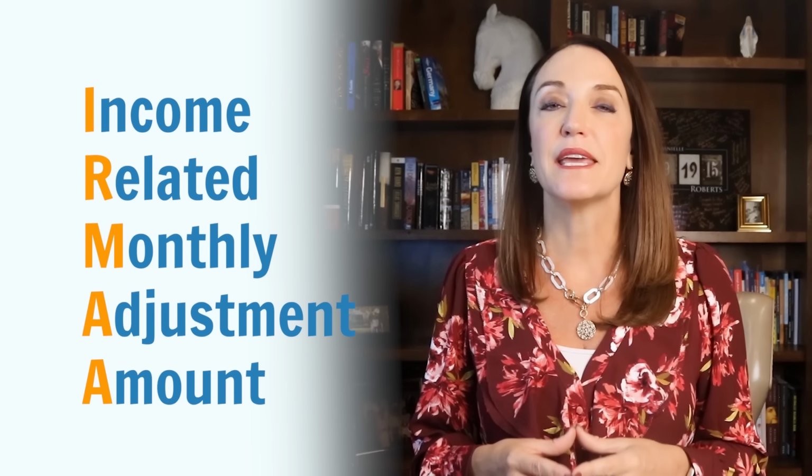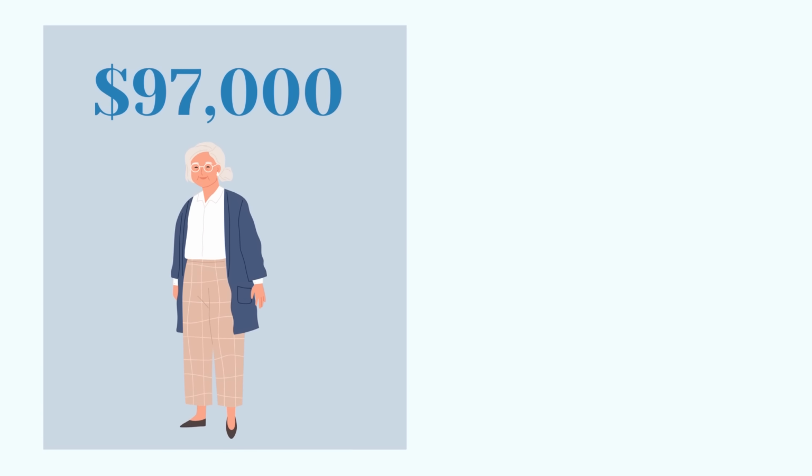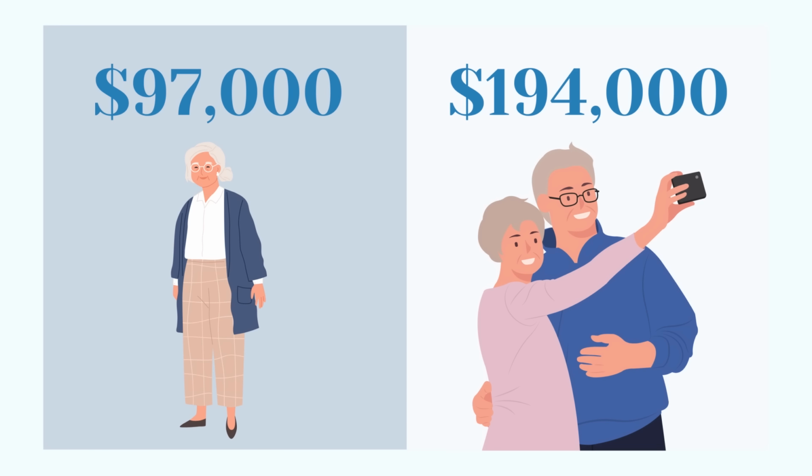We call this the Income-Related Monthly Adjustment Amount, or IRMAA. This is a fancy acronym that could be summed up by saying if you earn more, you're going to pay more for Medicare. IRMAA currently applies to anyone earning more than $97,000 as an individual filer or $194,000 if filing jointly on a tax return. There are 5 different levels of higher incomes depending on your modified adjusted gross income from 2 years ago.